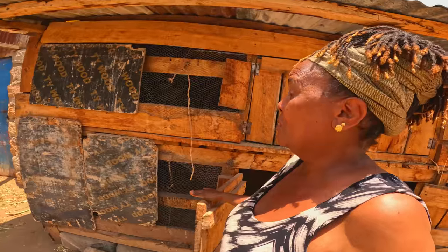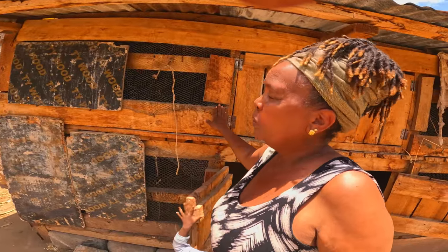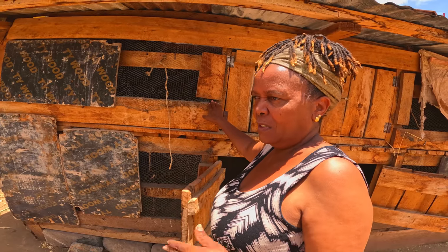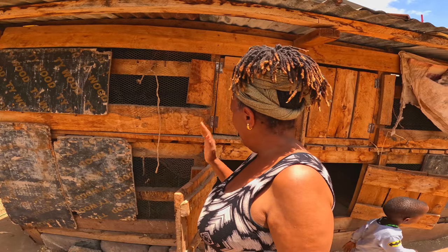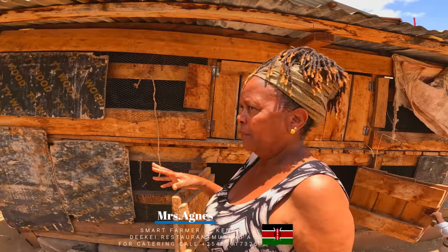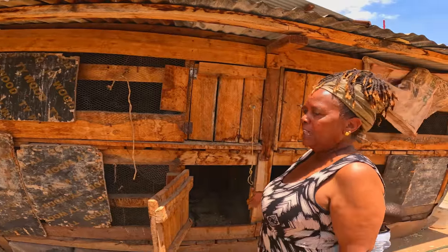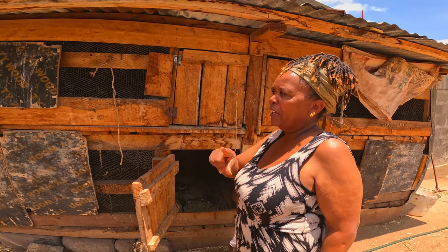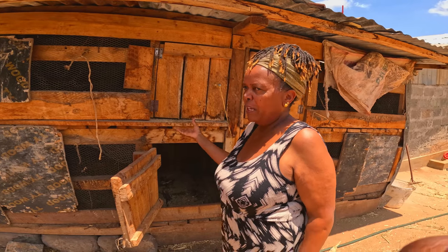When I do my chicks, sometimes I use the hens to hatch, but they're not very efficient because they are used to just hatching and we collect. So when I do the hatching, like now I have some eggs in the incubator, I'll breed the chicks in these pens here. And then I use the charcoal or the solar lighting to warm the chicks.